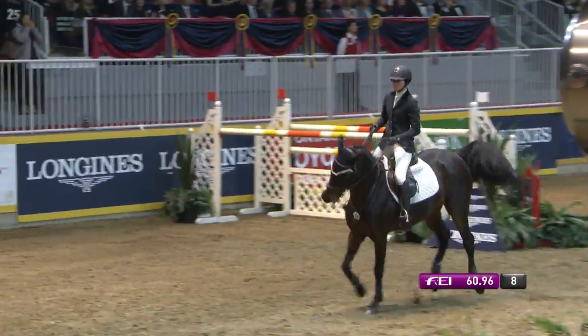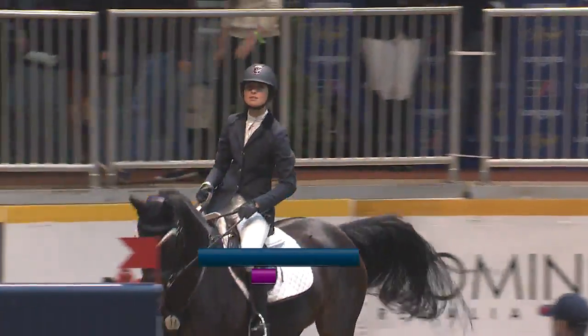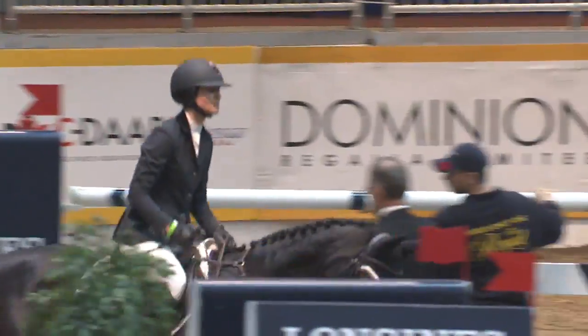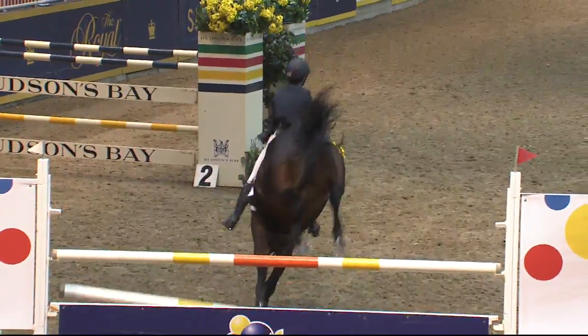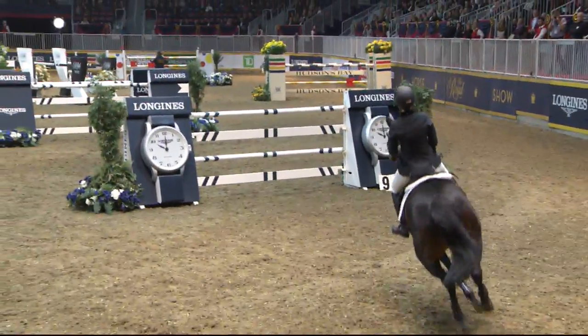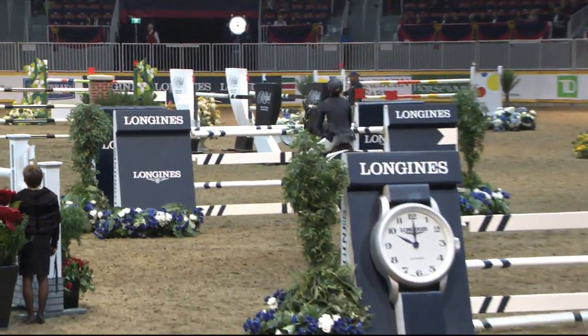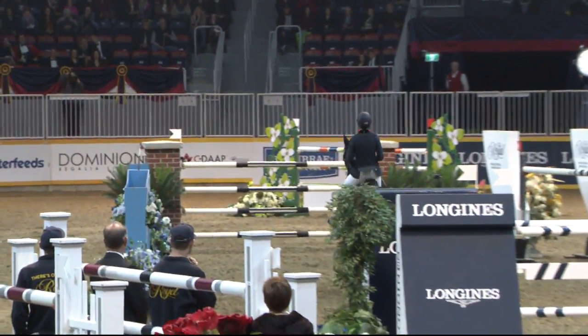Now 2 fences coming down, 6 and 9A for Reed Kessler and Charity 33, 8 faults in 60.96 seconds. Well, it's interesting this evening. We're not seeing any one particular jump that's causing a problem. They've been coming from absolutely everywhere, and she just got there properly, and Charity did not get the legs up. And here, the same thing coming into 9A. It's been a problem before. Still looking for that clear effort.